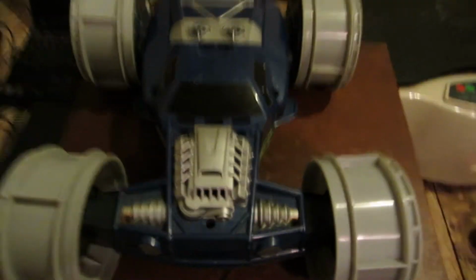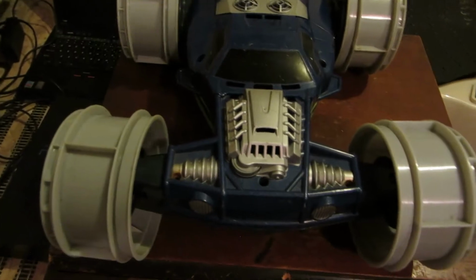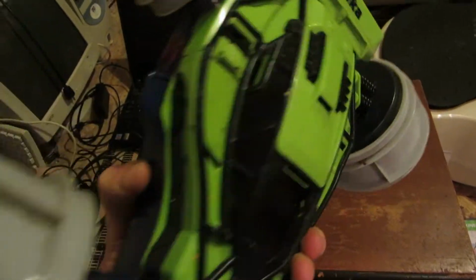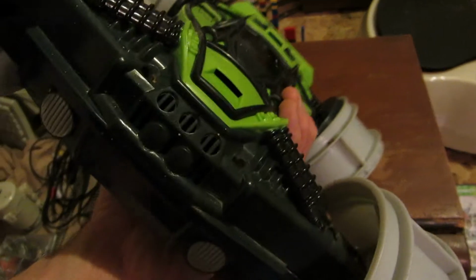We've got a big Tonka thing. All the tires were trashed when I got it, so I just knocked the tires off. It really stunk, but it's a pretty cool car. It's got a lot of debris in it, but I will see if I can power it up at some point and see if it works.